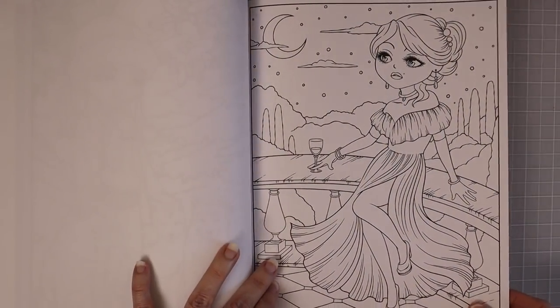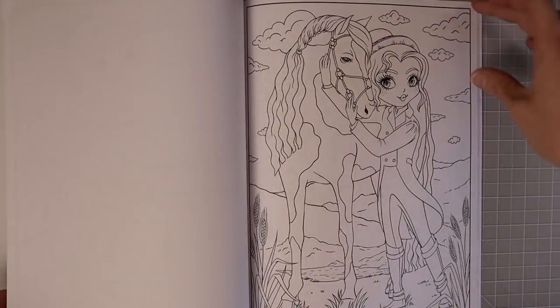Look how gorgeous. Oh, that dress. I would love to color that dress.